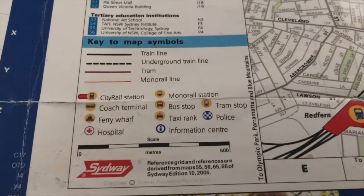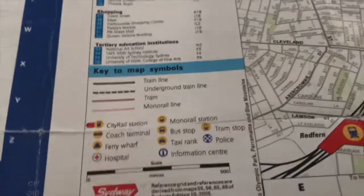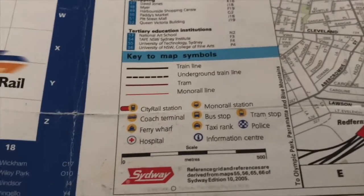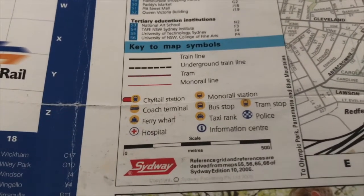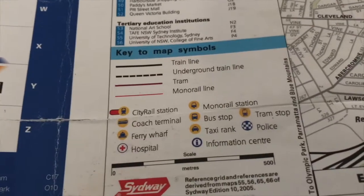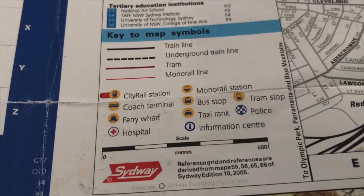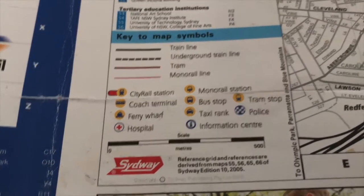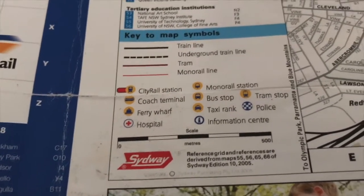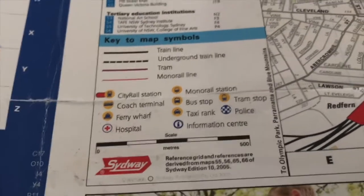Key to map symbols. Train line. Underground train line, which resembles the broken line. Tram, blue line. Monorail line, which is a thin pink line, which closed in July 2013. CityRail station. Coach terminal. Ferry wharf. Hospital. Monorail station. Bus stop. Taxi rank. Tram stop. Police and information center. Not to scale.